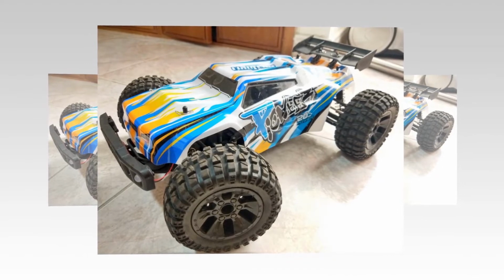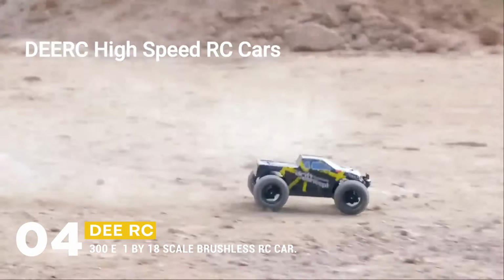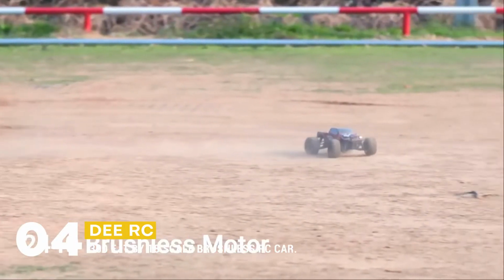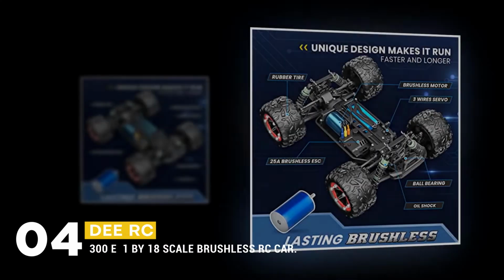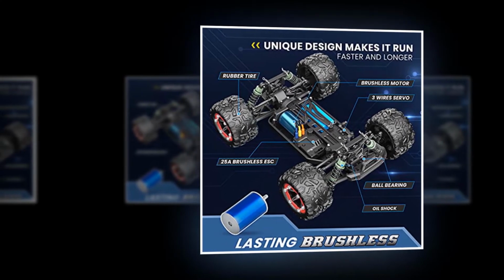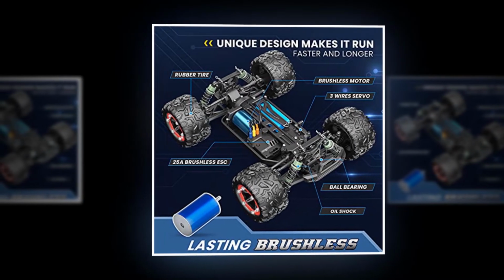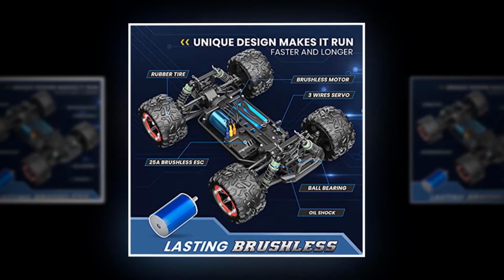And at number 4, the best RC car is Dee RC 300E 1x18 Scale Brushless RC Car. This RC car comes with an efficient motor that runs at speeds of between 90 and 95 miles per hour. It can achieve speeds of around 60 km/h and with a speed of 35 miles per hour.